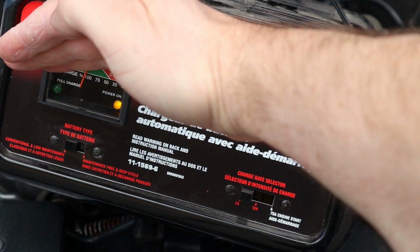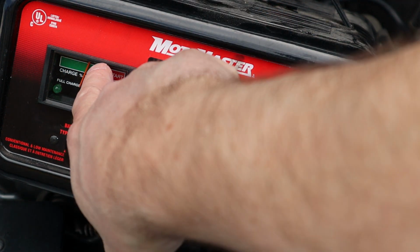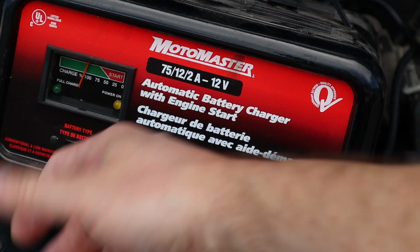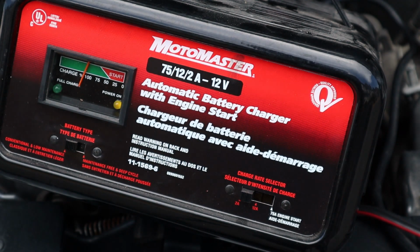All right, a little hard to see in the sun, but we've got power, and we've got a little needle here pointing to our charge. It's starting to slowly go up because this battery basically is fully charged. So I could leave this on this charger till I get the little green light.